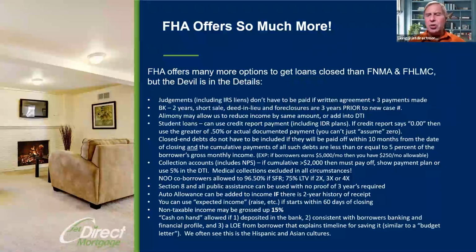Cash on hand is allowed with an FHA loan. Cash on hand is allowed. Now, it has to make sense. Hey, folks, please make sure we're on mute. We're getting some background noise.